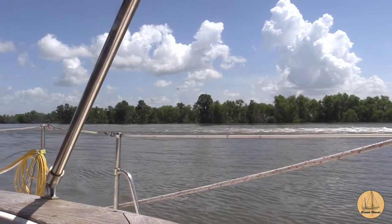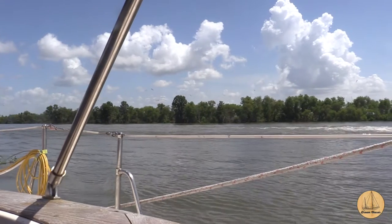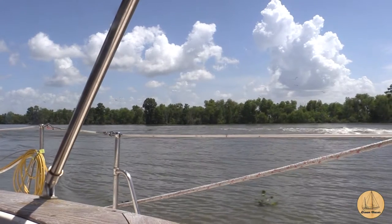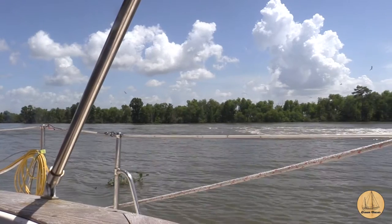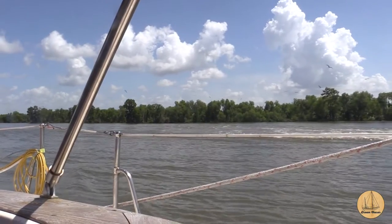This scene is pretty common. It repeats dozens of times every day, typically with the vessels going in the opposite direction as you are. Going in the same direction, you're running about the same speed most of them are. They travel between 4.5 and 6.5 knots. If they have a load, they'll get up as high as 7.5 and 8 knots. When they're what they call a light boat, which is just a tugboat without a barge.